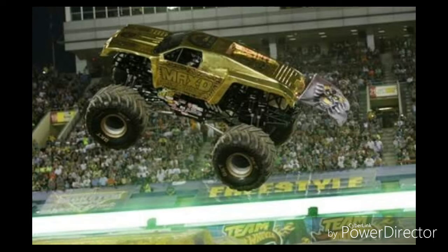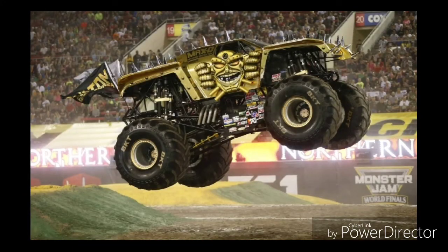Yeah, but this one was really cool. It was driven by Colton Eichelberger, I believe, at least. Please go in the comments and tell me who drove this. I'm not really too sure, but there's that one, and they had to have another gold Max D, actually. So this is the other Max D that they had, the normal Max D with gold.